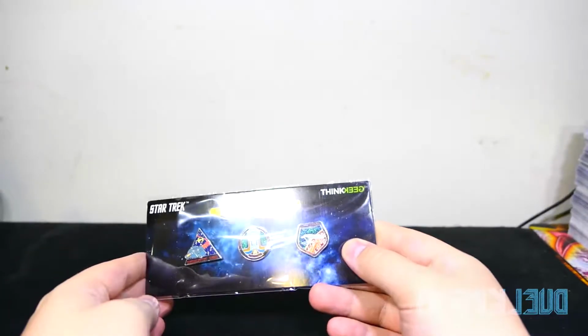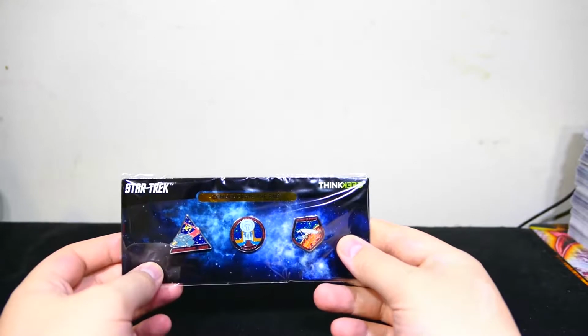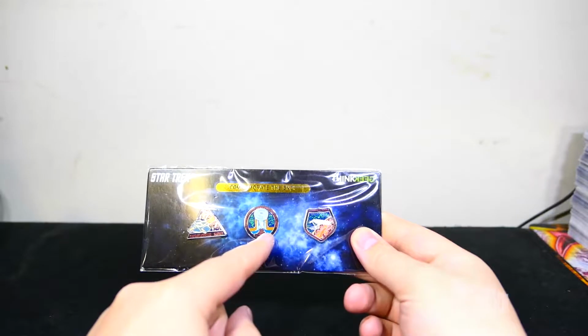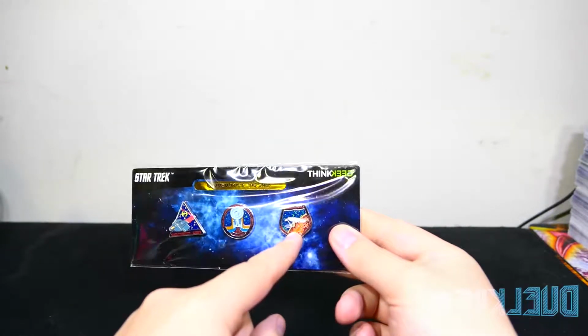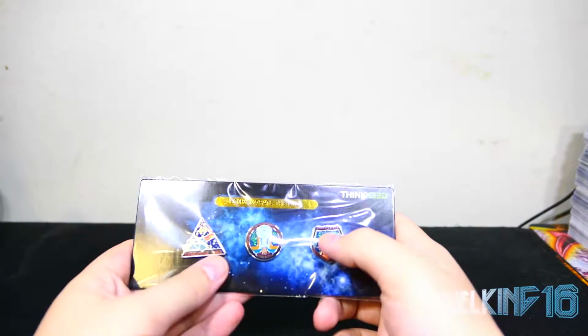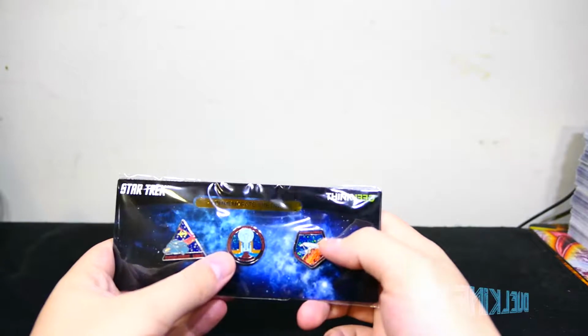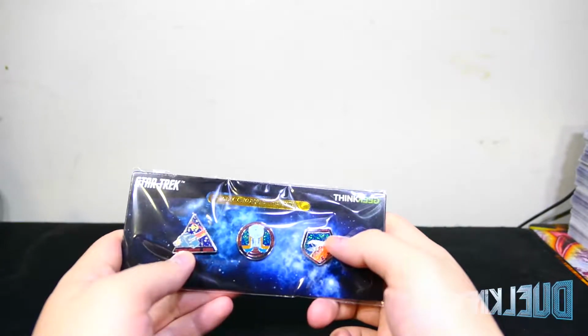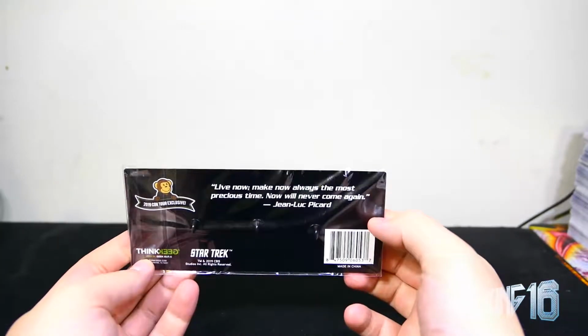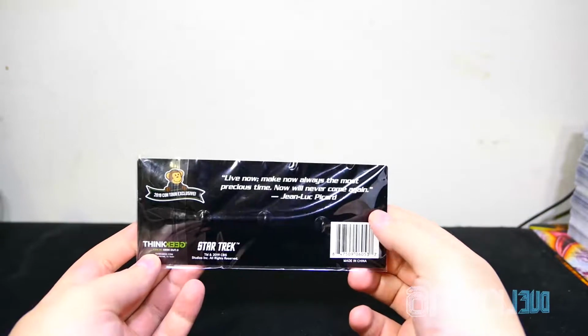Then I went to Think Geek and got their Commemorate the End, because Think Geek is closing. So the Defiant, Enterprise D, and the original NCC-1701 Enterprise. And it also has all the star dates on which they were destroyed, which I find funny. And there's a nice quote back there from Captain Jean-Luc Picard. Picard, the new series on CBS All Access.